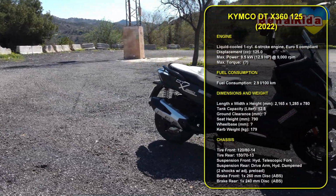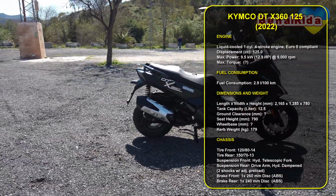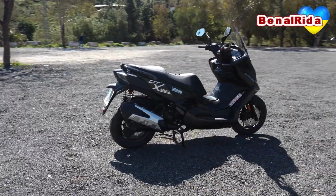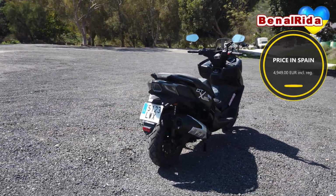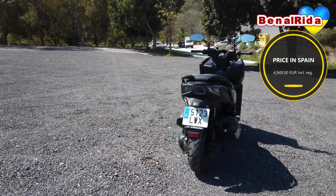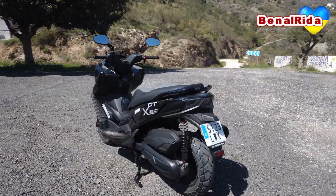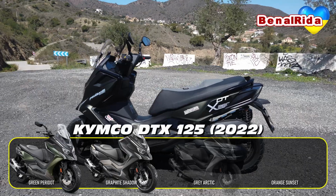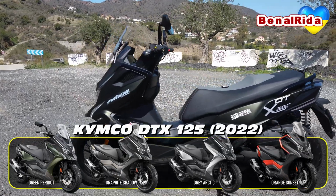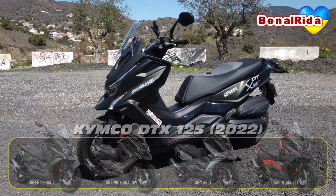It has 13 horsepower at 9,000 RPM. It weighs 179 kilos. The seat height is 805. The fuel tank capacity is 12.5 liters and it burns 2.9 liters per 100 kilometers. The price is 4,699 euro plus registration here in Spain. We have 4 colors available and I will show you the controls, the display and the storage space now.